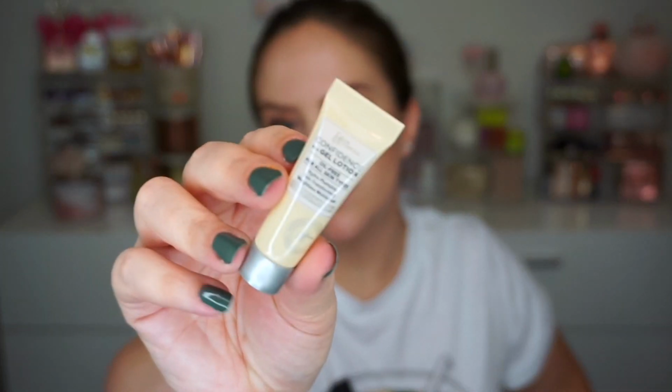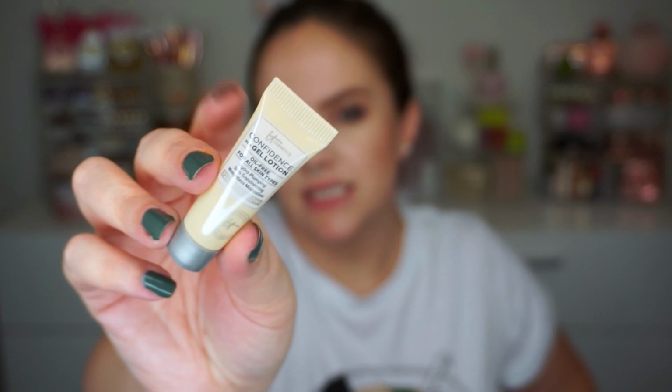This is from IT Cosmetics, the Confidence in a Gel Lotion. I'm pretty sure I did receive this in gratis maybe, but I haven't tried it because it's a very lightweight moisture. So here is what the little tube looks like. This is a really small size too. Not that there's anything wrong with getting a sample, but this would be enough just to try a few times and see how your skin starts to react to it.